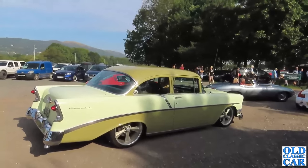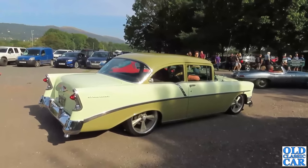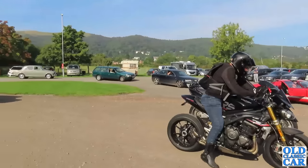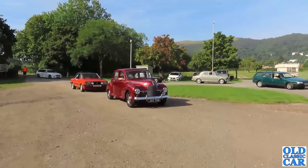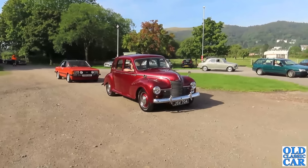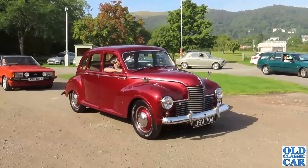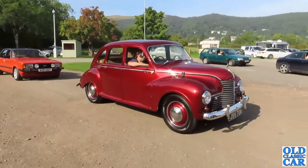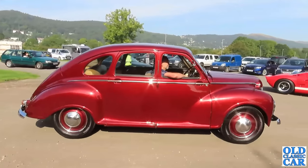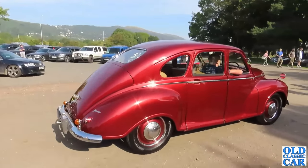It's like a 50s bank holiday traffic jam. Loads and loads of interesting old cars. And look at this, a Jowett Javelin. What a belter that is. What a stunning old Jowett that is. Isn't that fantastic? That's a beauty, that is. That's one of the cleanest Javelins I think I've ever seen.